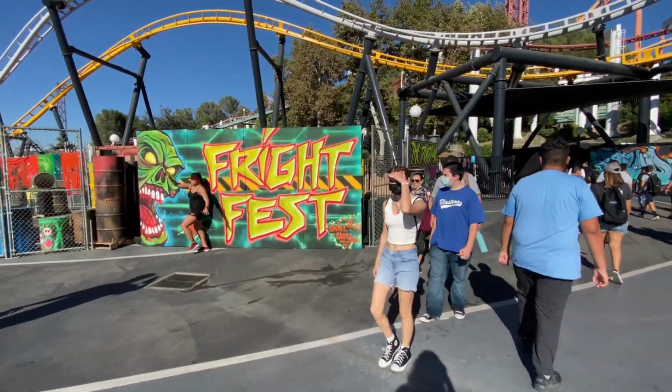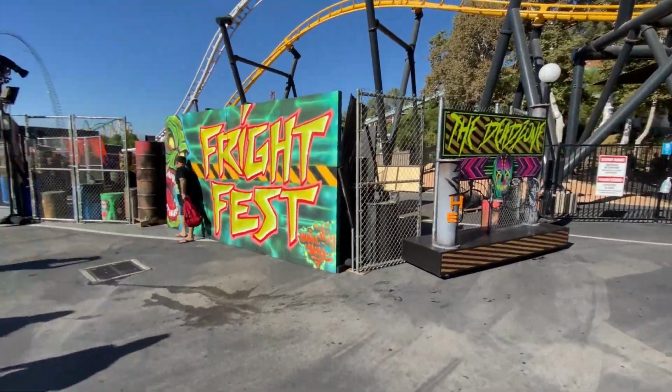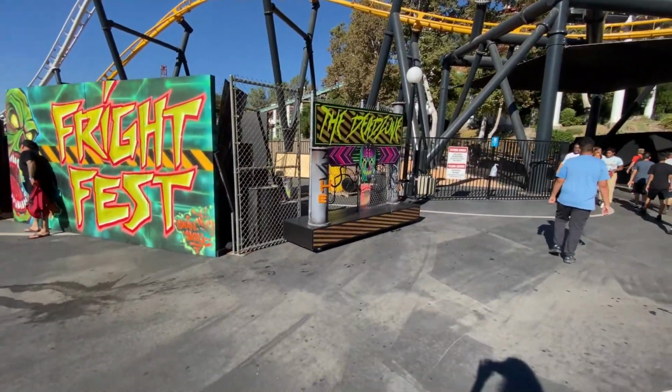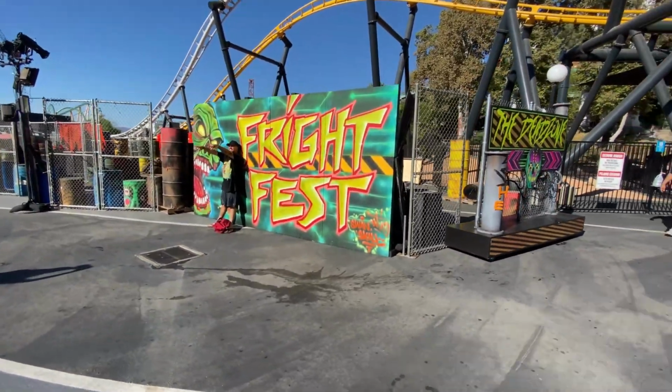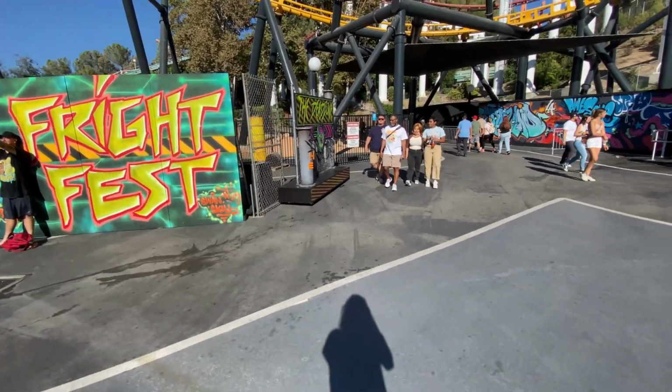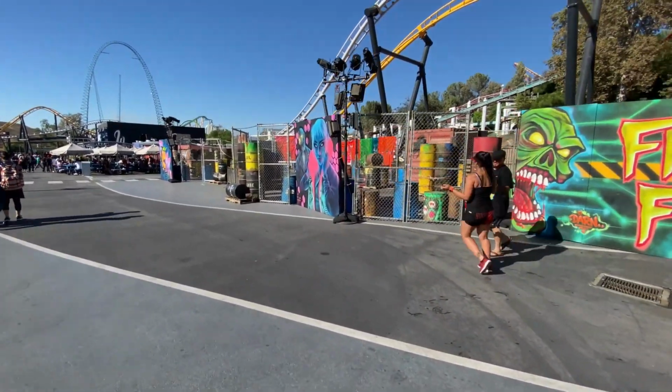Alright, so over here for this new scare zone called the Dead Zone, being introduced in the underground next to West Coast Racers, they actually do have a ton of new props that were never seen before here. This is where they have this board where you can take pictures, and that Dead Zone sign over there is the name of this new scare zone.